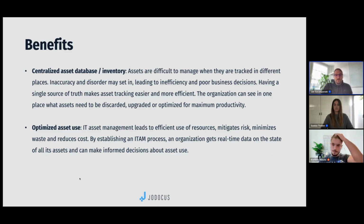Optimized asset use leads to efficient use or reuse of resources. Imagine someone's leaving the company and the laptop is not only still working, but it's still in warranty. And it still has a decent amount of, I don't know, HDD, RAM. So it's still working, right? So why not reuse that one instead of buying a new one? It really helps us to understand what we have, if we need to exchange it, and thereby we optimize the use of assets.